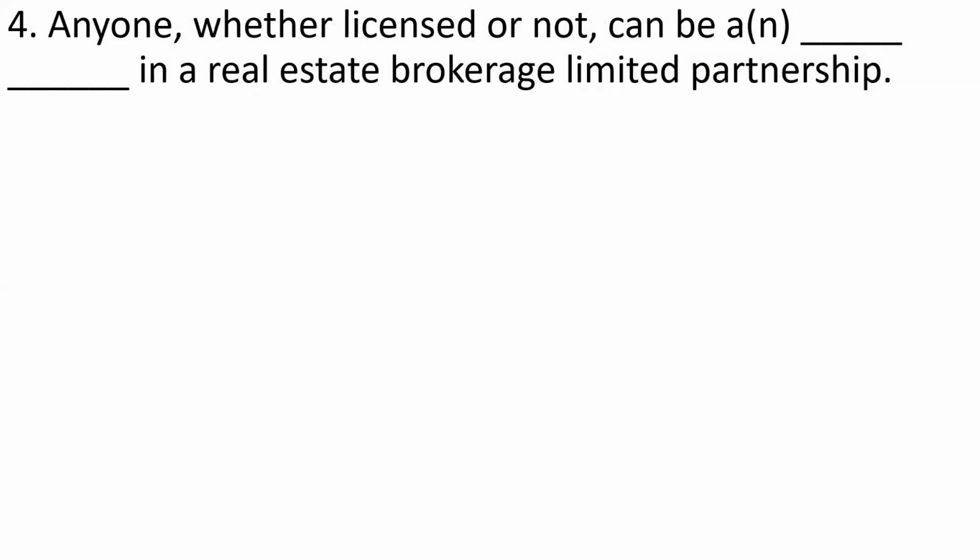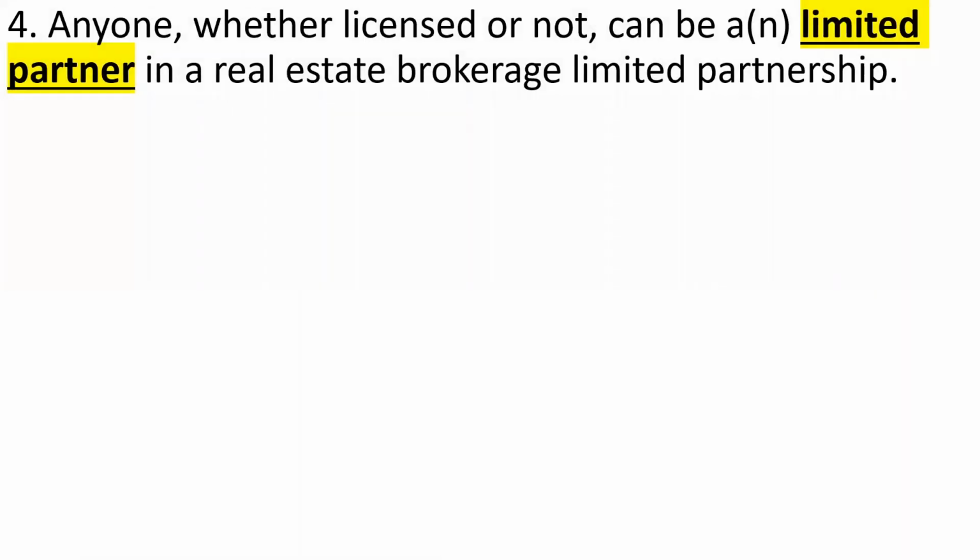Number 4, anyone, whether licensed or not, can be a blank, blank in a real estate brokerage limited partnership. Well, again, anyone, whether they have a license or not, can be a limited partner in a brokerage limited partnership. Think of it this way. This is the more commonly known term: it is referred to as silent partner. A silent partner is a person who invests money in a partnership, but has nothing to do with the day-to-day running of the operation. So anyone, whether they're licensed, a sales associate or a broker associate, can be a limited partner in a limited partnership real estate brokerage firm.